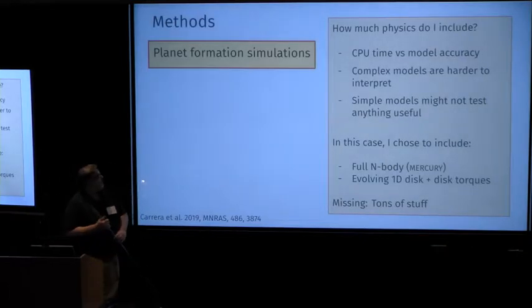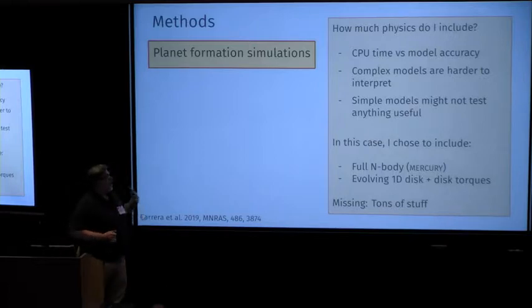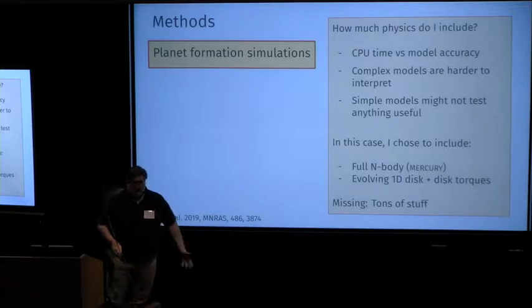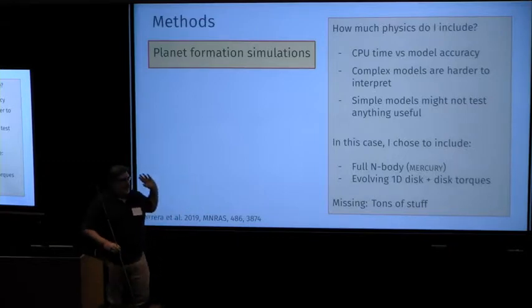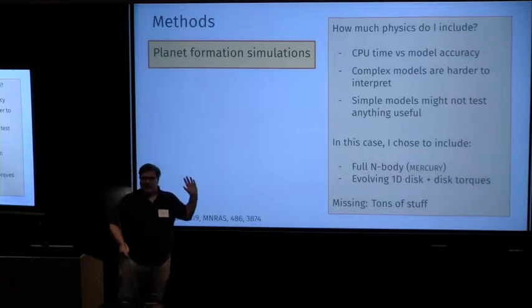So let's begin with the planet formation. The first thing I spent a lot of time worrying about is exactly what physics to include. I want this simulation to be as meaningful as possible. Yes, of course, there's a trade-off between computing time and accuracy, but even beyond that, even if I had infinite computing time, I'd have to worry about whether a model is so complex that if things don't work, there's no way that I'll figure out which part didn't work.